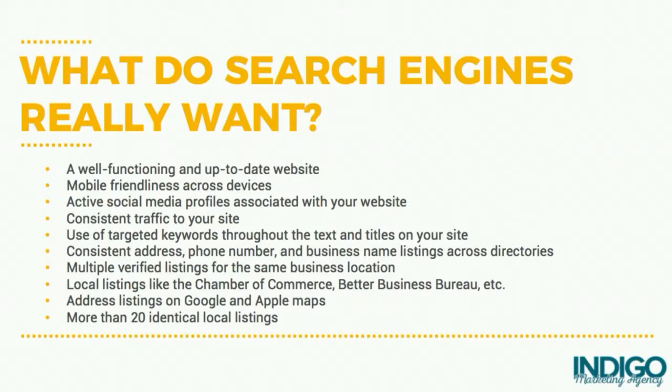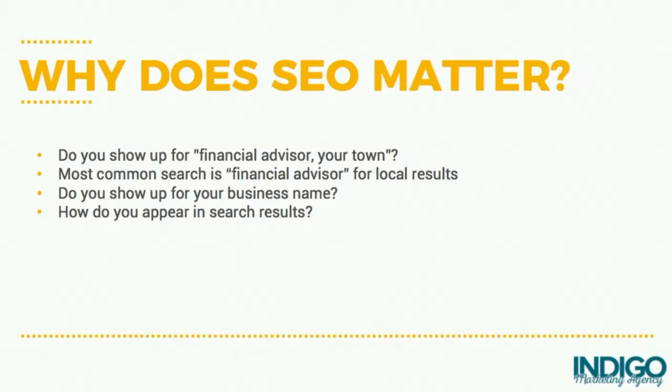And we want to see activity across social media profiles associated with your website, consistent traffic to your site, the use of targeted keywords throughout the text and titles on your site, so not just in your homepage, but throughout your site, consistent addresses, phone numbers, and business name listings across a lot of different directories, multiple verified listings, and so they want to actually verify via US mail that you're at the location you say you're at, and local listings like the Chamber of Commerce, the Better Business Bureau. Finally, we want to see your address listed on Google and Apple Maps and more than 20 identical local listings. And so this just gives you an idea of what search engines are really looking for to tell if a site is credible. So why does SEO matter at all?